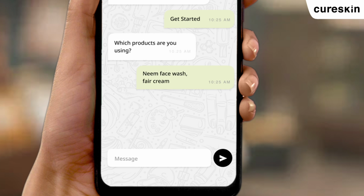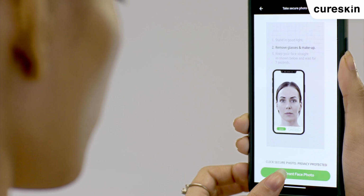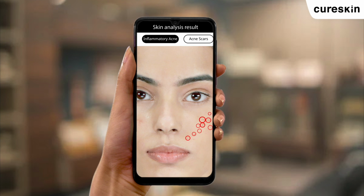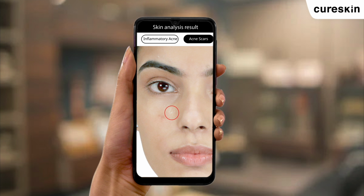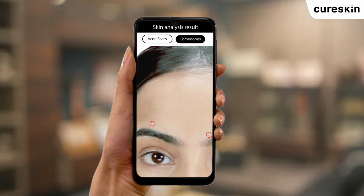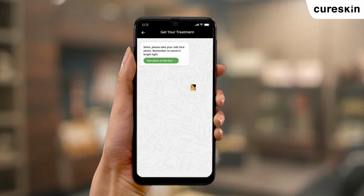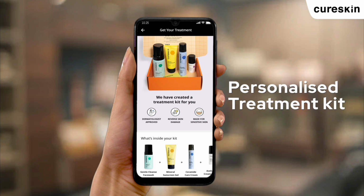The next and most crucial step is clicking your photos on the app. First, click your front face selfie. As soon as you do this, you will get your free skin analysis, where our AI technology will accurately find out the smallest of your skin concerns. Now, continue and take your side face selfie. And finish your chat. By this time, your skin treatment kit will be ready.